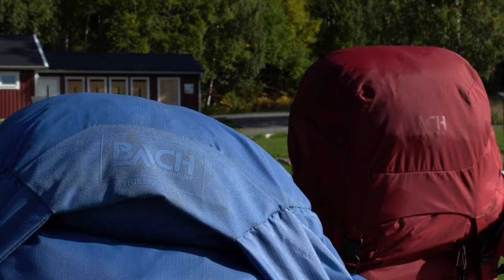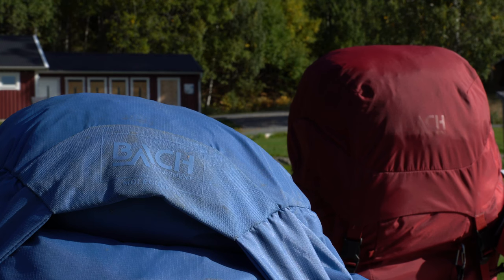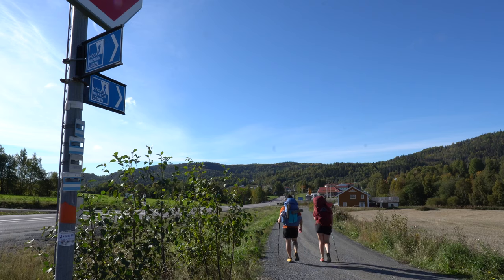So we just packed everything and dried all our stuff and we're ready to go. Today is quite a long day because it's 17 kilometers to Ullanger. That's the next town we want to go to. And it's a lot of roadwalks. There are quite a few roadwalks actually. But still, there are some nice viewpoints along the way. So let's enjoy the day.